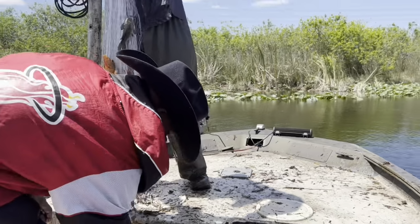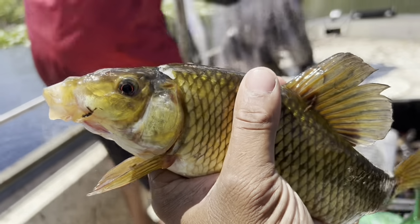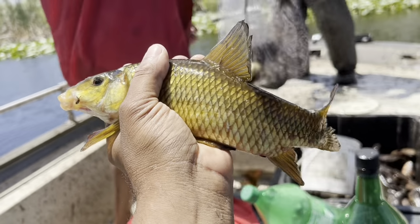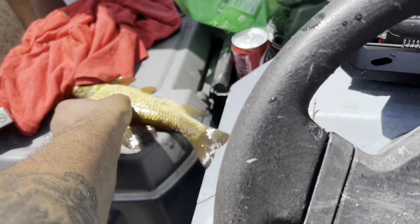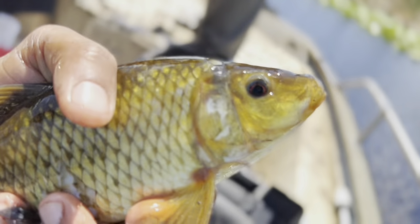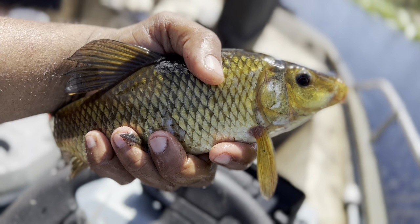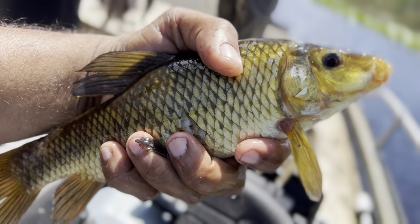Along with catching dozens of these invasive armored catfish, we stumble across a golden Asian carp. Now, what is this fish doing out here in the Everglades? Carp out here too. Golden carp right here, boy. Ten years of good luck.